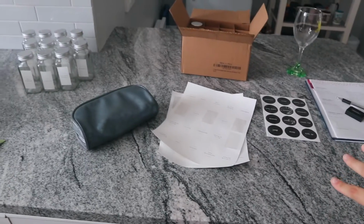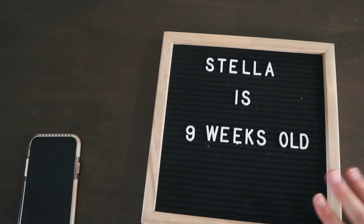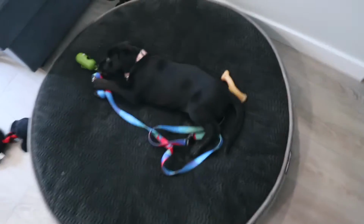Interrupting the spice jar organization, which makes my kitchen look like a mess, to go take Stella's 9-week photos because I think she's awake enough. Anyways, I just updated her board. We're doing this every week, and tomorrow she's 9 weeks old today. So we're gonna go outside and take that while she eats her leash.